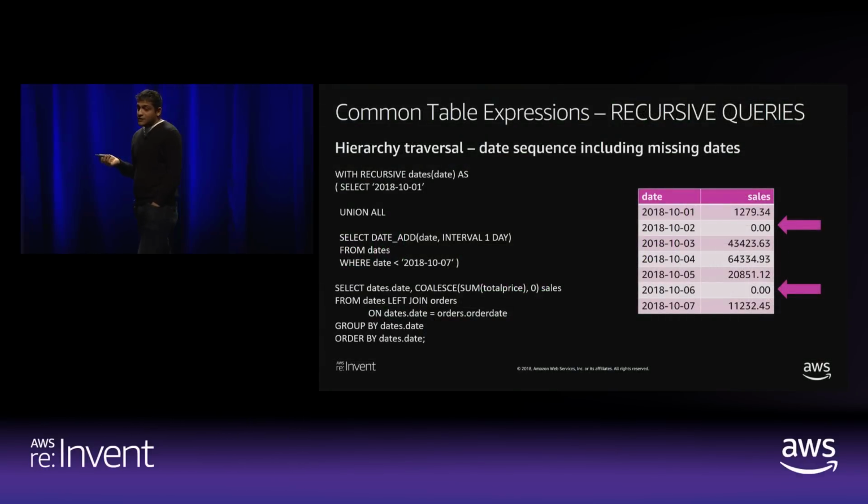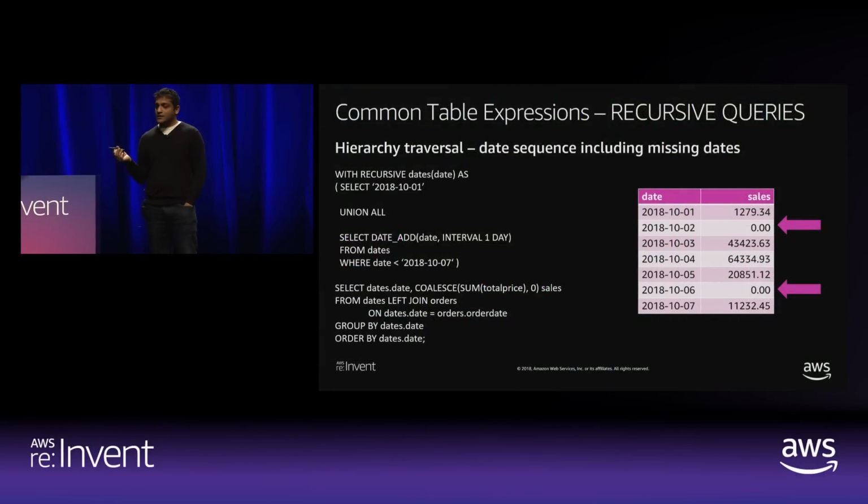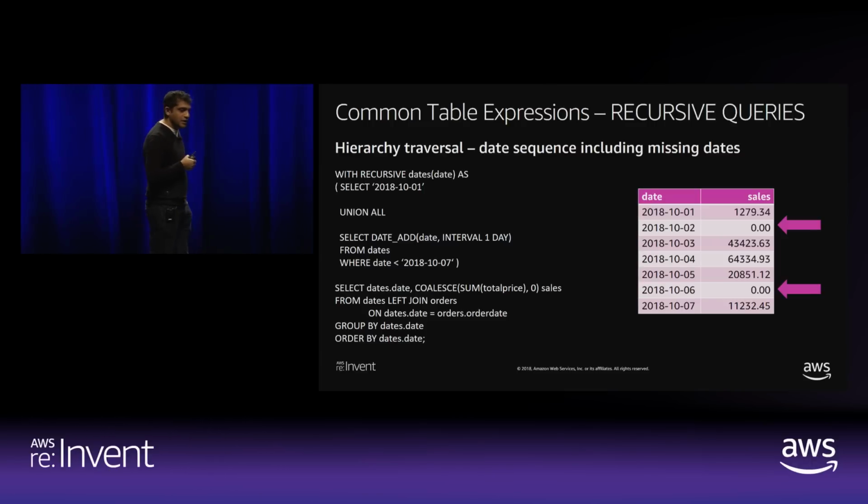The other part, of course, is it does let you express more complex queries, right? Recursive queries are really hard to write pre-CTEs. And this is one example of why you'd want to use a recursive query. So think of an example where you have sales data, and each row is how much you sold on a given date. And let's say I want to roll this up by date, and I want to be able to plot it. The way I'd want to generate this report is that every date should have some entry.